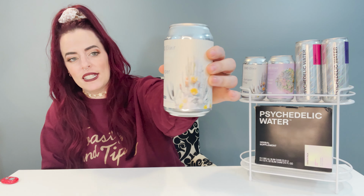All right, y'all, so we're kicking it off with a CBD elixir botanical seltzer called Juniper Fizz. There is 30 mgs of CBD in here. CBD normally doesn't affect me too much, but I'm sure when this all compounds. Right off the bat, it has a very, very floral smell to it. I don't like that. It tastes like gin, but without the alcohol. What is happening?